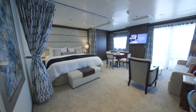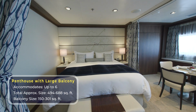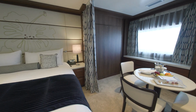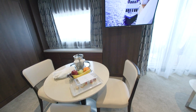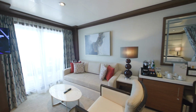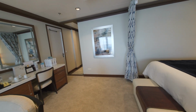Welcome to a penthouse suite with a large balcony. As you enter into this beautiful room, you'll notice the extraordinary finishings as well as the large living space in this awesome room. This room is approximately 880 square feet. You'll see a dining table and a Murphy bed in the wall and accommodations up to 6 people.